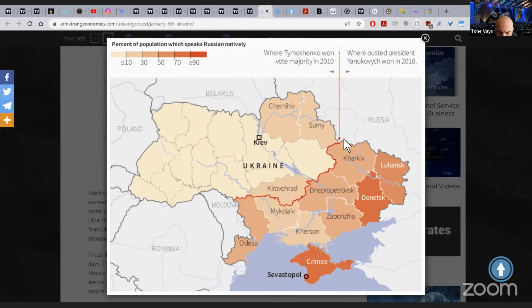I'm half Ukrainian, but I don't want to say where in Ukraine that half is from. The other half is on the other side of the border.